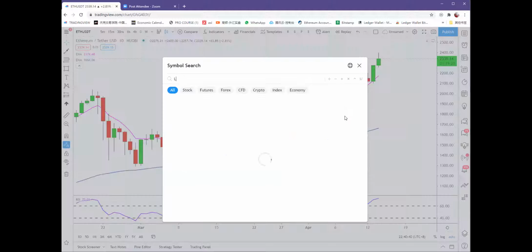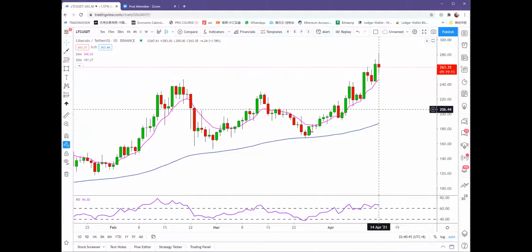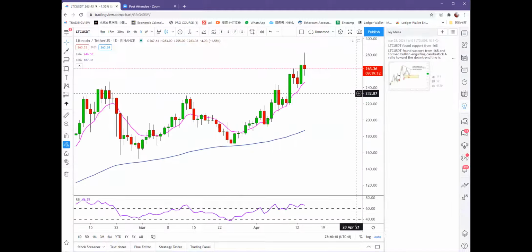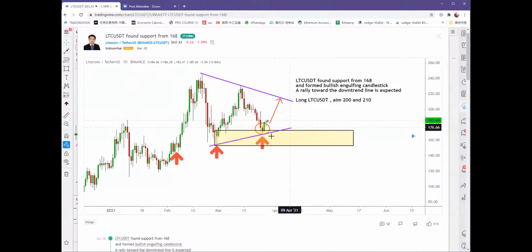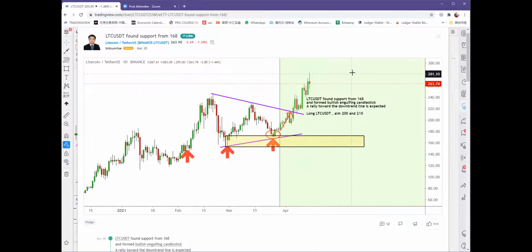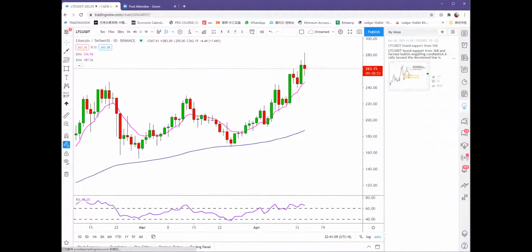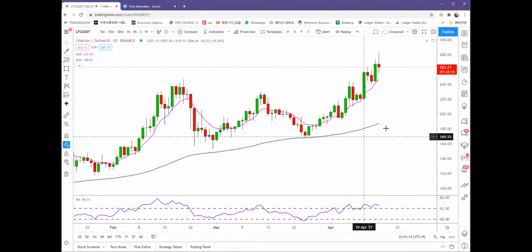Okay, and LTC, I said we can buy from here. Yeah, this is a trade of our LTC after this engulfing candle. I said we can buy and even look for higher, and it just flies. Okay, 267 from the entry point at 184. Yeah, so this is a very good trade. Okay, boom, the bingo just flew. Yeah, 400 plus. Yes, you remember.